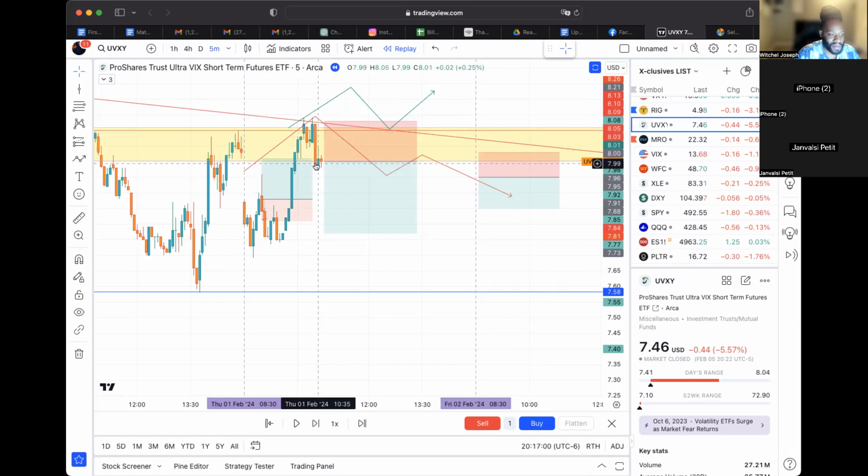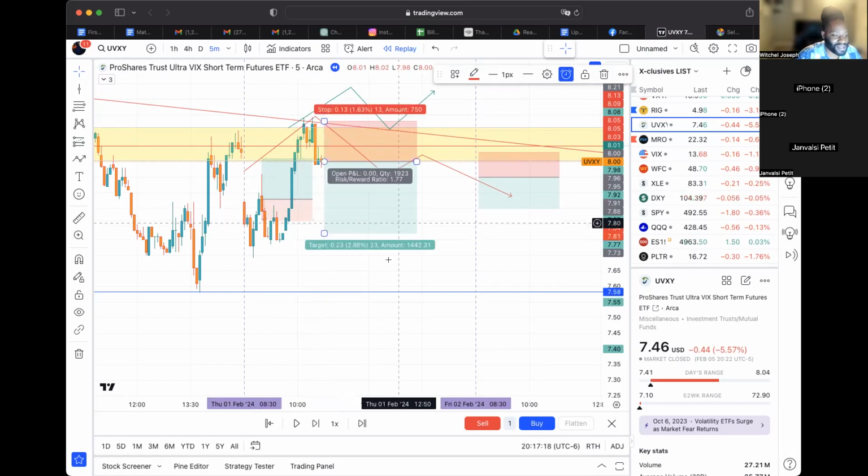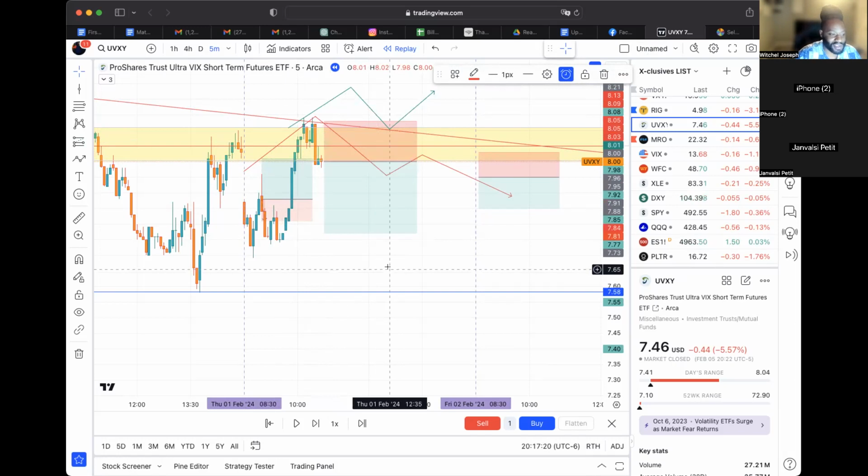Then when it came back up again, look at how this level right here, this was also a floor that became a ceiling. You guys see that? Yep. So you've got to train your eyes to see this in real time, you know? So now that I've seen this, guess what? I'm in the trade.